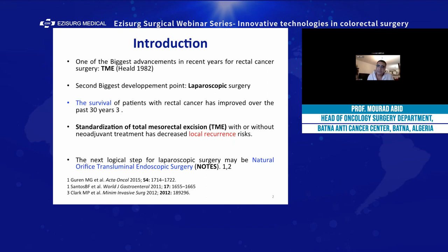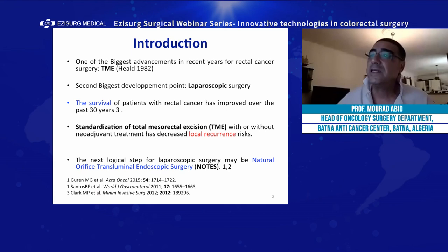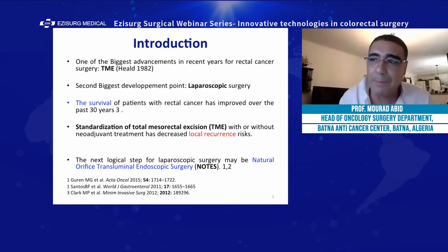First, our Department of Oncologic Surgery is one of the leading centers in Algeria when it comes to colorectal surgery, with an average of 150 procedures for rectal cancer per year. Second, now about 70% of rectal cancer surgeries are done laparoscopically in our department. We are an accredited center by the authorities in training of minimally invasive colorectal surgery.